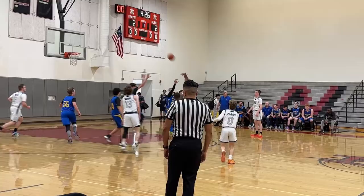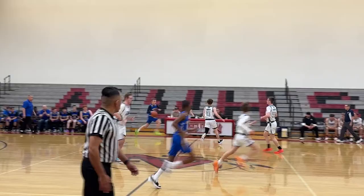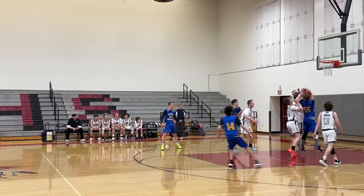Neiman with another tough rebound. Too strong off the glass. And CHS comes down with that rebound, looking to push pace. 50 dribbling between two EVAC defenders, maintains possession, pulling it back up to 14. Number 12 open for three, and that is too soft off the glass.